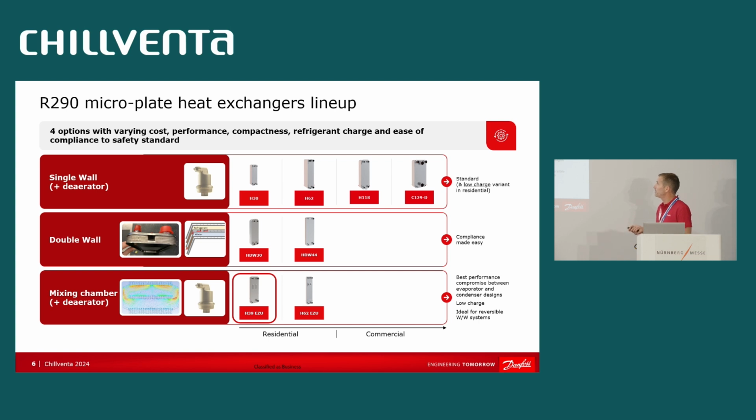And then finally, we have this new type of heat exchanger that comes with a mixing chamber. I'm not going to go into the technical details. They are again single wall, so they again need the deaerator. But the beauty of those heat exchangers is they offer a best compromise in terms of performance and cost between a true evaporator that is equipped with a distributor and a much simpler condenser design.